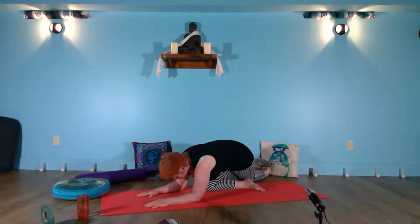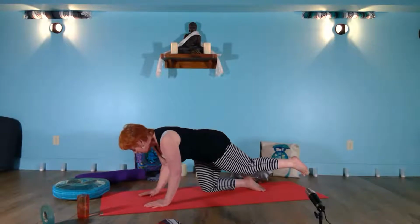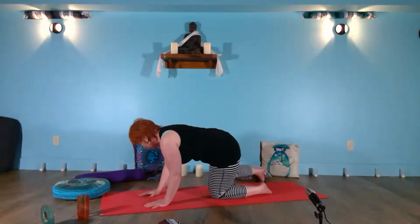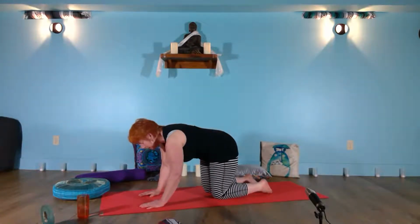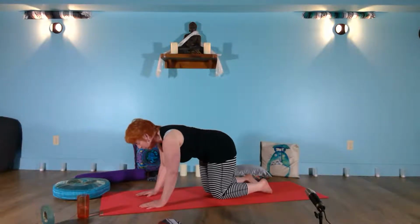When you're ready, use the belly and the glutes to come back to your 3-legged tabletop. Draw the knee back to the mat. You might need to take a little shifting left and right, or hip circles. Finding movement with your breath. And if you find yourself out of breath, pausing to slow it down.